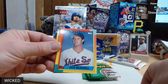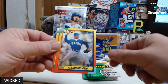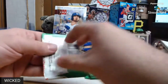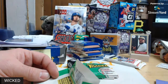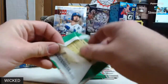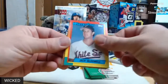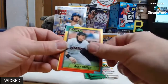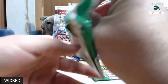All right, Rick Leach. Jack McDowell, Mike Blowers, Joe Carter, Alejandro Pena, Candy Maldonado, and Gary Carter. So we got one more traded card pack left. I don't know why that wasn't on the website. Unless I can't count. Oh, yeah, still on there. One pack left. Jack McDowell, Mike Blowers, it's like the same pack. Joe Carter, Pena, Candy Maldonado, Gary Carter, and Hal Morris. So there is one more pack of these traded left.